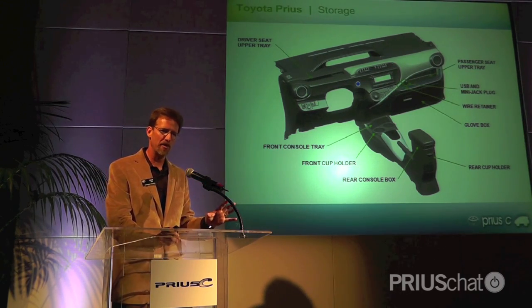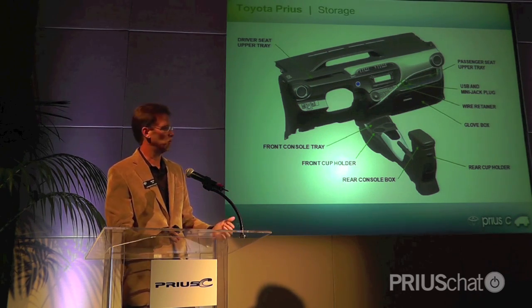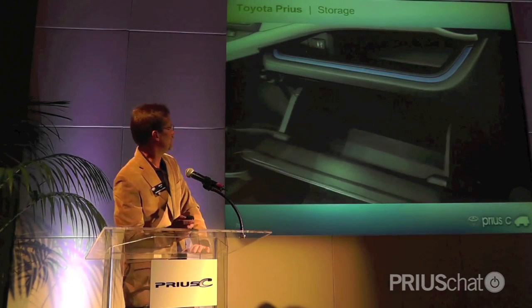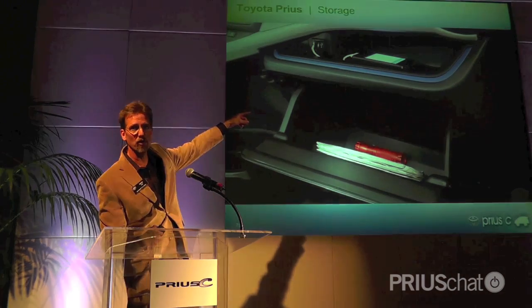you're going to see a great storage tray that has a USB port and aux port there also. And then a single level glove box and a great center console area there. I'll advance the slide and you can see the storage areas here. So there's your glove box, and then once again, you've got a great spot there for your phone.